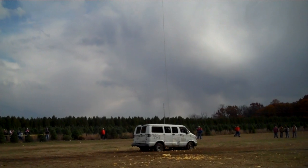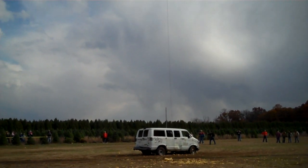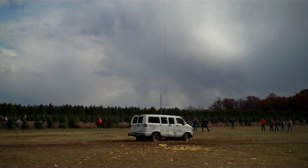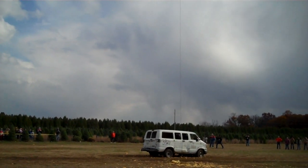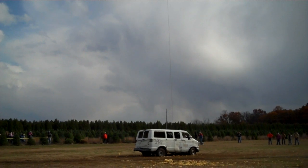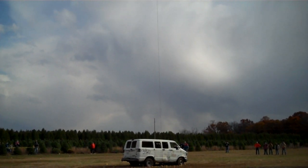Grand finale of the second annual WKVI Great Pumpkin Drop. A 1,200-pound pumpkin is about to obliterate a white panel van. Counting down from 10, 9, 8, 7, 6, 5, 4, 3, 2, 1.